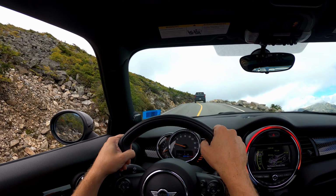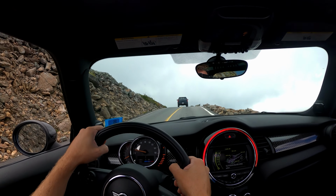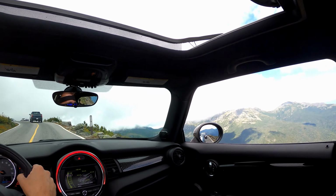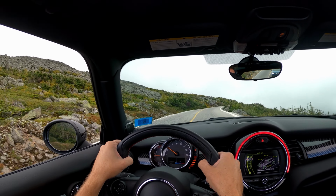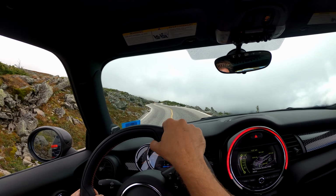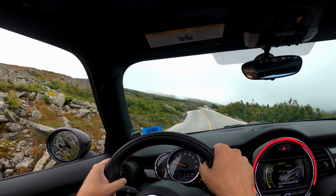We are gaining altitude and the temperature is dropping rapidly. It's getting windy. Now the temperature is dropping 2 degrees at a time. 5,000 feet. Wow. Oh my goodness. This is nuts. The Mini is wider than the lane right now. That is scary. Look at the clouds going across the road.